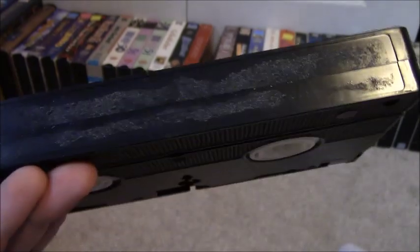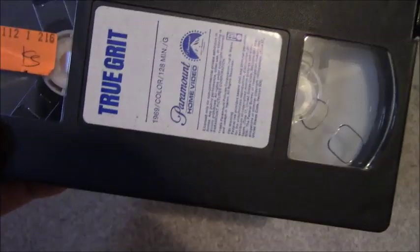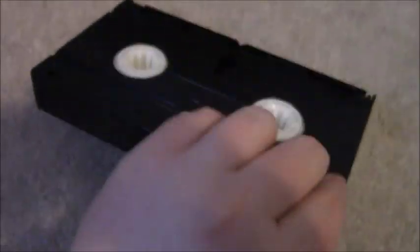So, yeah, the end label has somehow disappeared over the years. So yeah, the end label unfortunately came off, is no longer on there, but it was missing when I got it anyway. So yeah, and this was printed in the 28th week of 1982.